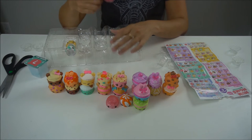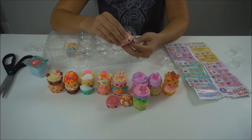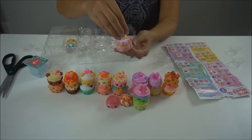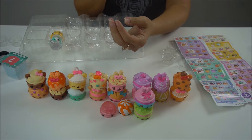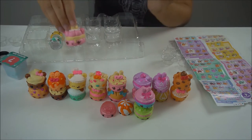And our last Nom, except for our mystery, is Sugar Cream. And she's supposed to smell like sugar cookies. She's beautiful, look at that. That looks amazing. And I would say she smells like a cookie. Yep.